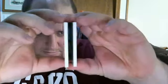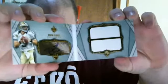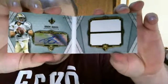And from 2012 Topps Supreme, I got a Jumbo Relic. Okay. Nasty. I'm going to Drew Brees Auto, numbered 1 of 10. That's a sick card. That's nice.